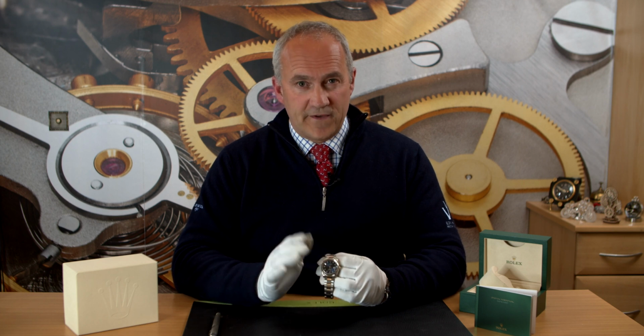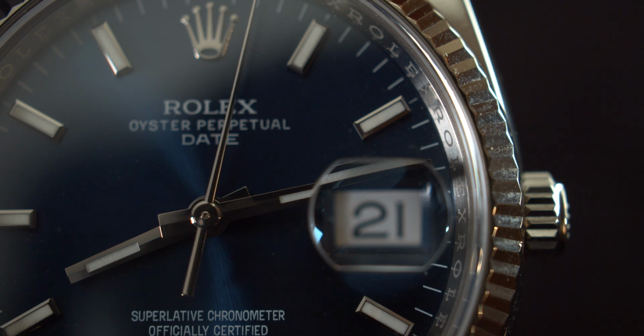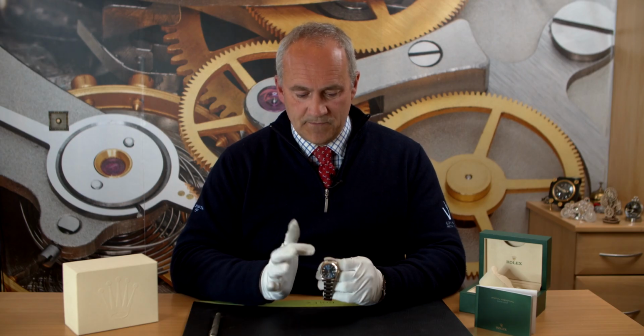And this is all manufactured by Rolex in-house. Superb automatic movement, as I said, chronometer, waterproof to 100 meters. Just make sure you keep this crown on the right hand side locked tight to make sure that happens.